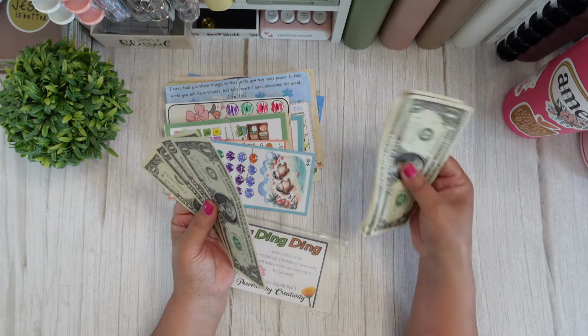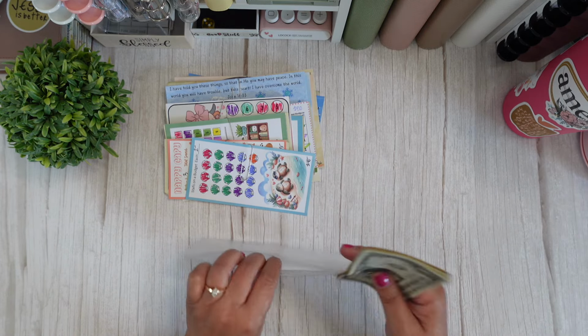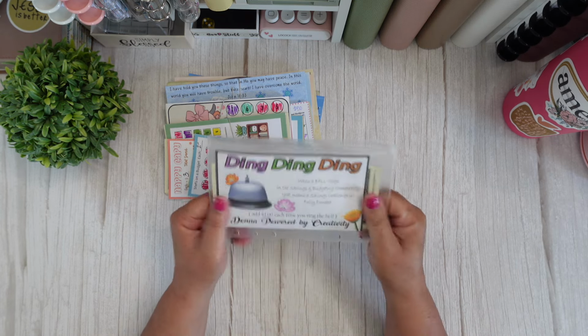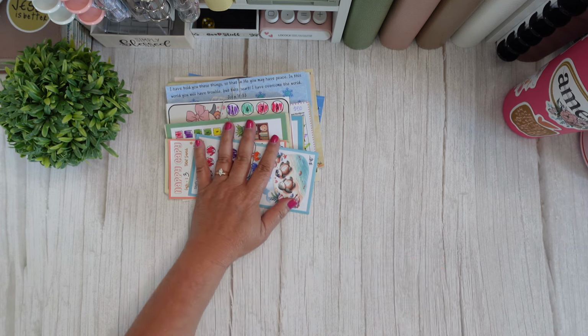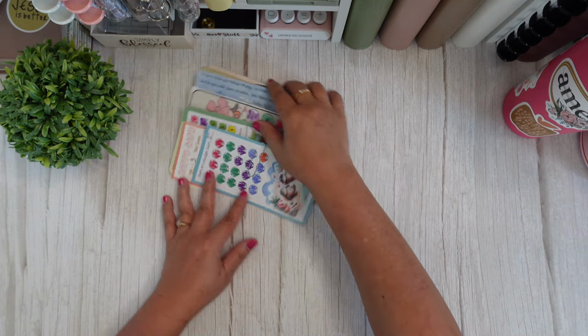So, there we go. I think April was the first time I had ever completed any savings challenges to begin with, because I had been doing them a different way. But anyways, $13 added to our $4, so we have $17 now in our ding, ding, ding envelope. Okay, I'm so excited.